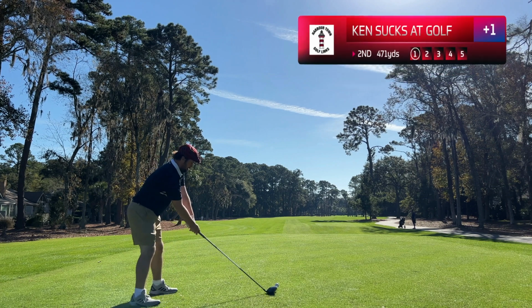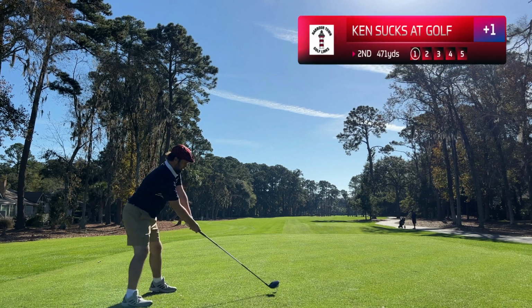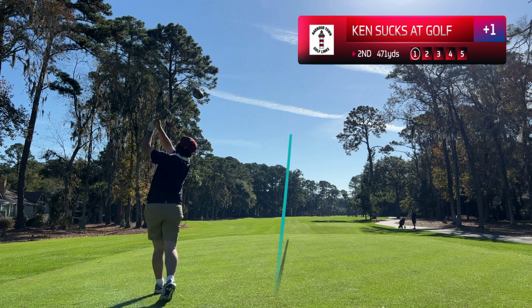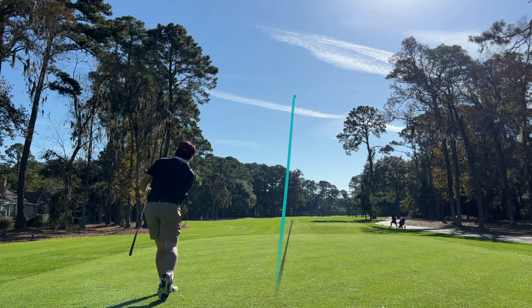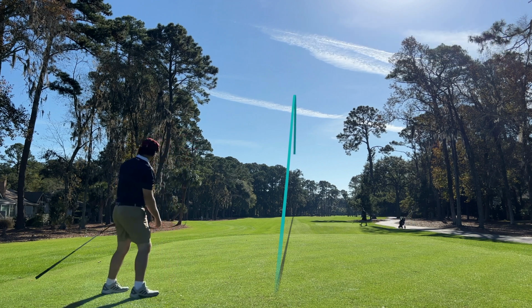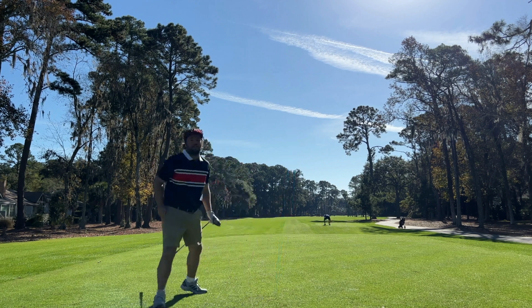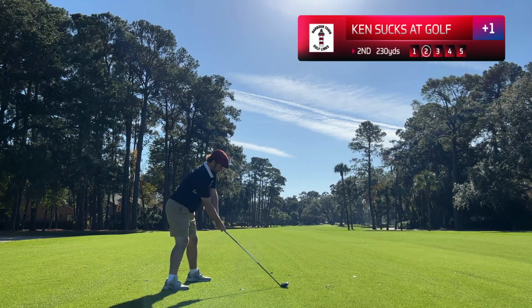This is the first par 5 of the round. 495 yards, so it doesn't play too long. My driver's been hot as of late, and it continues here with a nice drive right down the middle of the fairway. I only have about 230 yards for my second shot, so I decided to go for it with the 3-wood.